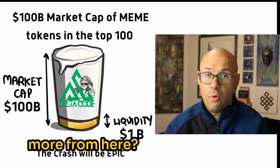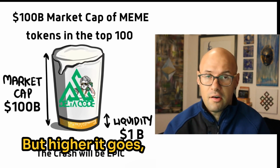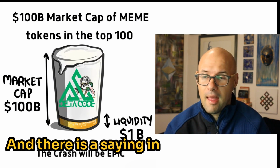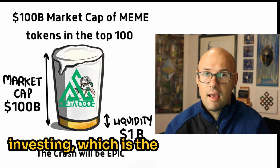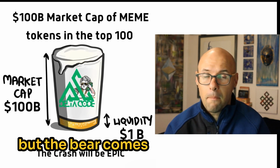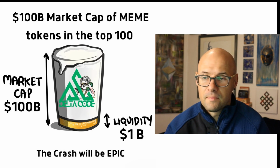Can it go up more from here? Of course. But the higher it goes, the harder it will fall. So it will probably ratchet up. And there is a saying in investing, which is the bull goes up the stairs, but the bear comes down the elevator. Keep that in mind.